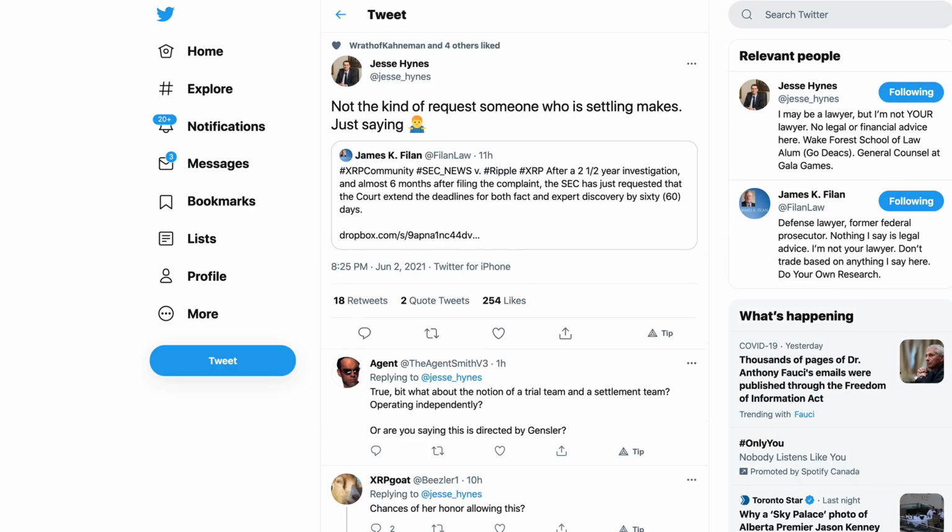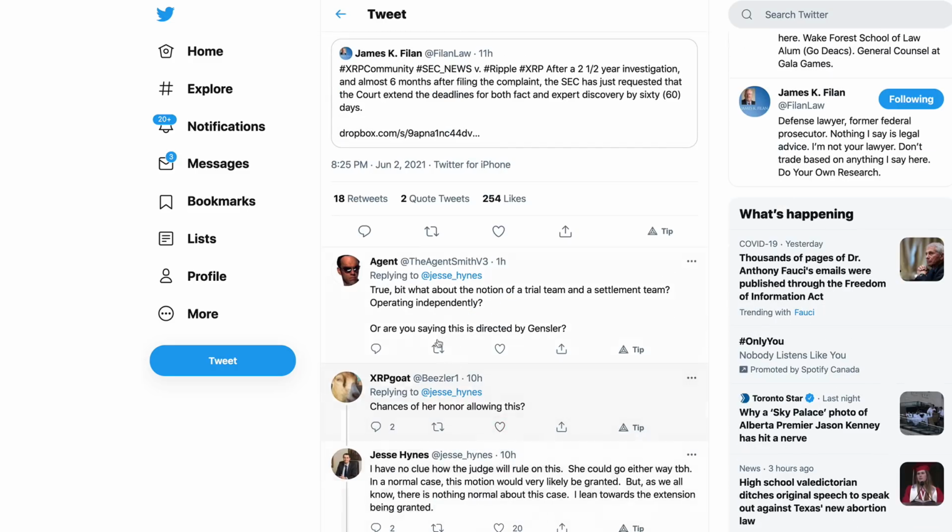We got Jesse Hines here, a lawyer in the XRP community, saying not the kind of request someone who is settling makes. Just saying. So Jesse Hines basically saying the SEC not looking to settle anytime soon. Agent Smith V3 down here saying true, but what about the notion of a trial team and a settlement team operating independently? Or are you saying this is directed by Gensler? So yeah, let's not forget that they did just hire the lawyer from Chicago. His name escapes me right now, but he is that settlement specialist that they just hired on. And so, I guess we have to take that into consideration as well.